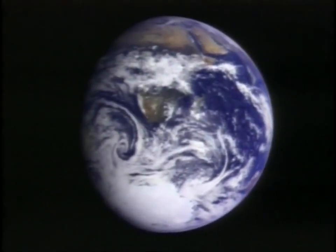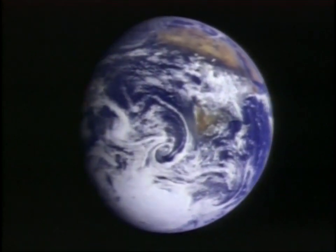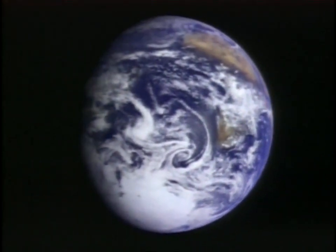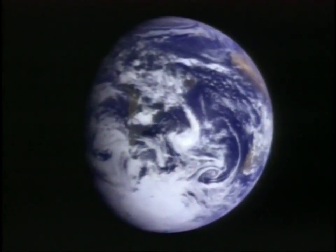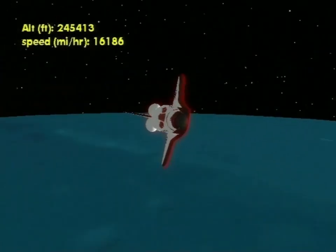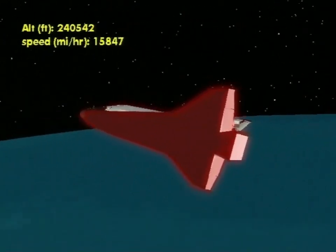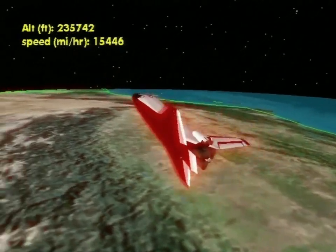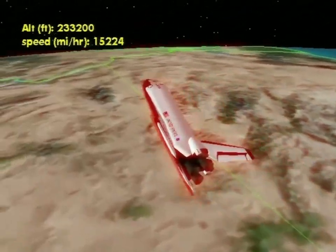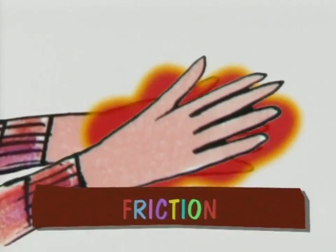See this time-lapse footage of Earth taken from a NASA satellite? Watch the Earth rotate and see how the clouds move over it. That layer of clouds is our atmosphere. When a spacecraft enters the atmosphere at a high speed, the air rubs against it and slows it down. This is called friction and causes heat. Like when you rub your hands together, they get warm. That's friction.